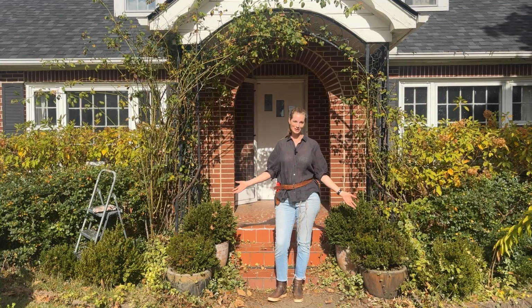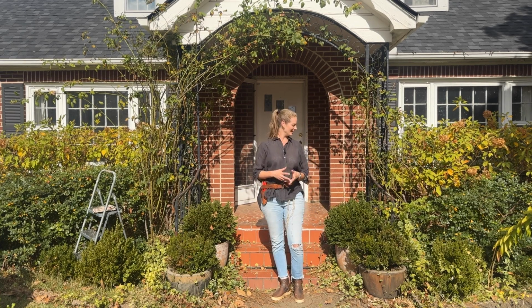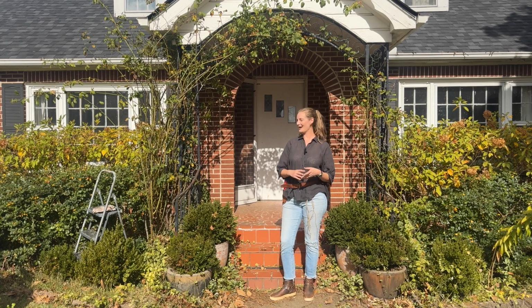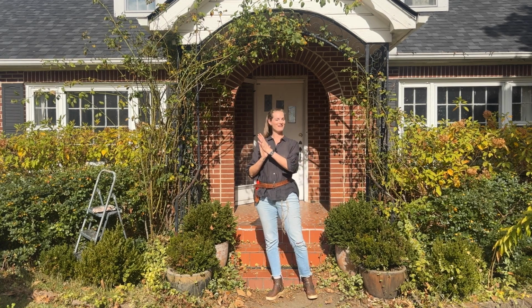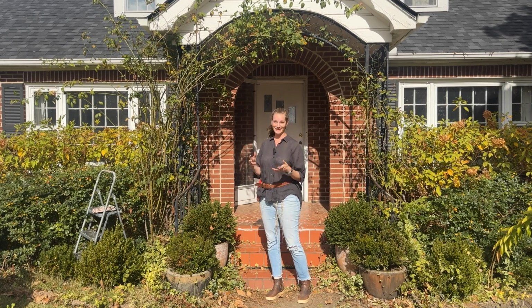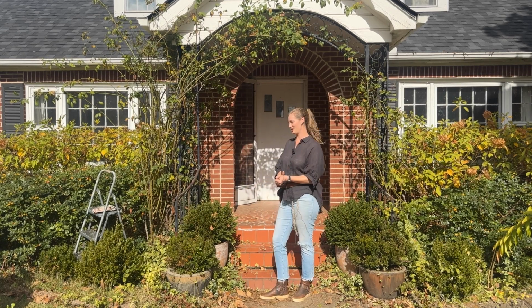This is my front porch and the area that I will be working on today. As you can see, it's been a while since this area has gotten any love. Generally, I'm working in the back, I'm in the kitchen garden, I'm in the perennial cottage garden, and I'm not even thinking so much about what the front of my house looks like. Oh my goodness, time for that to change.